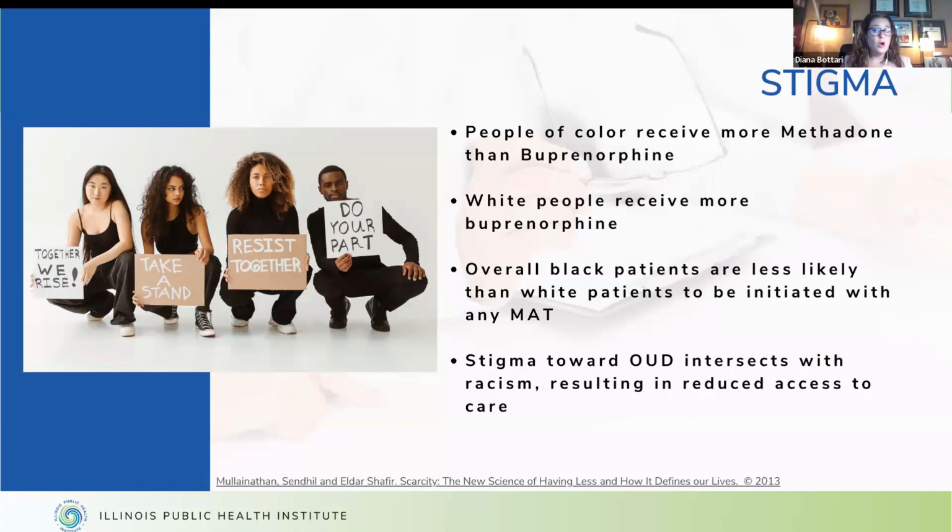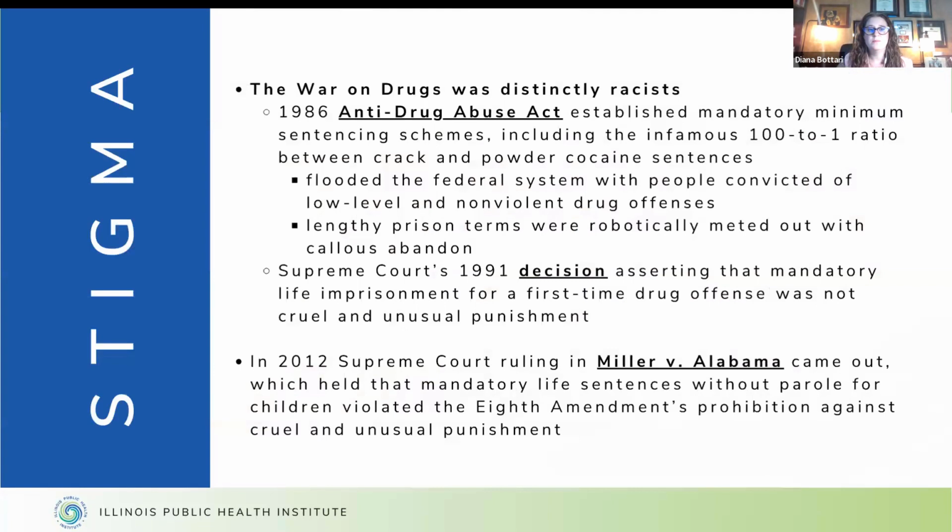We should be asking all patients, regardless of race, whether or not they are choosing recovery if they have an opioid use disorder. And we should also be offering them options that they choose from. That is a really important thing for us to be able to do.